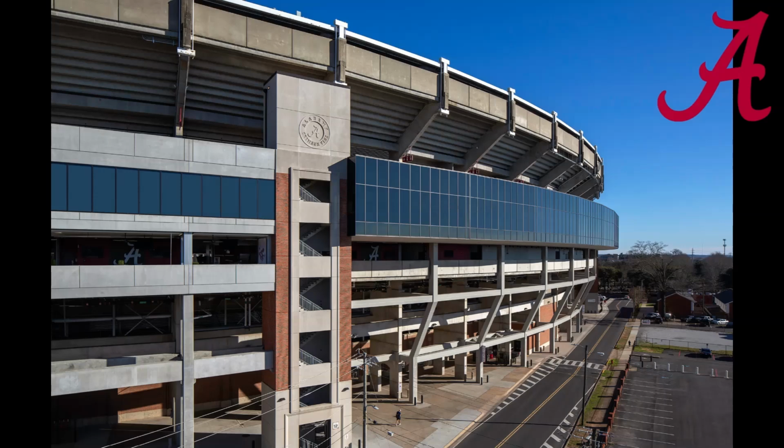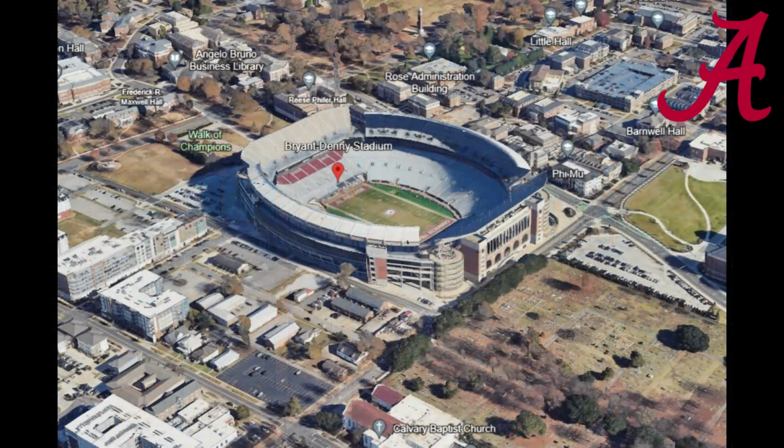Architecturally, Bryant-Denny Stadium blends classic Southern charm with modern amenities, offering visitors a premium game day experience. The facility underwent significant renovations in recent years to enhance fan comfort and overall functionality, including the addition of luxury suites, upgraded concession areas, and improved seating arrangements. Such enhancements not only cater to the loyal fan base, but also attract recruits and elevate the Crimson Tide's stature in college football athletics. Of course, Alabama is very well known for doing stuff like that. And so many classics in the SEC, of course.